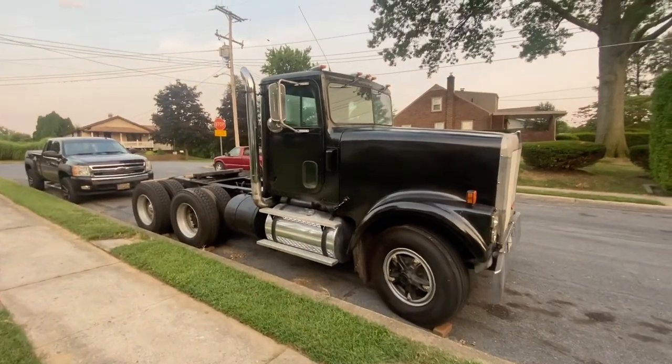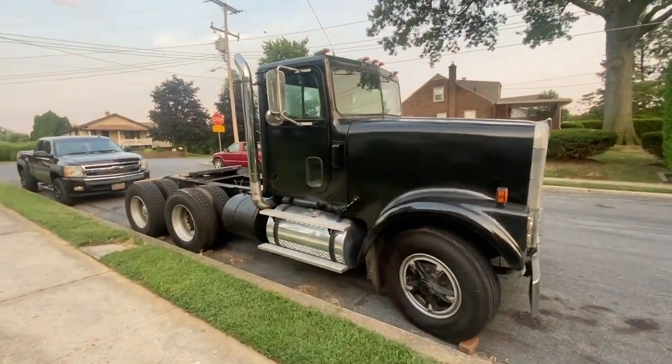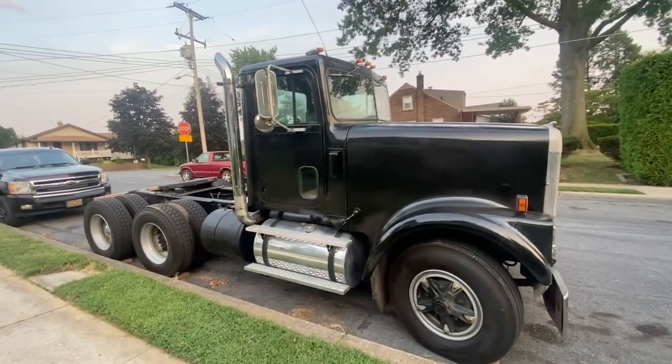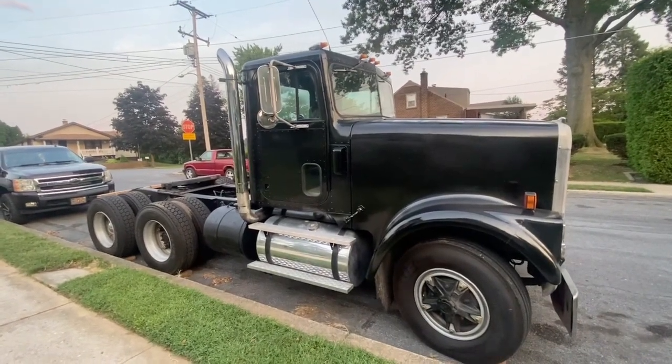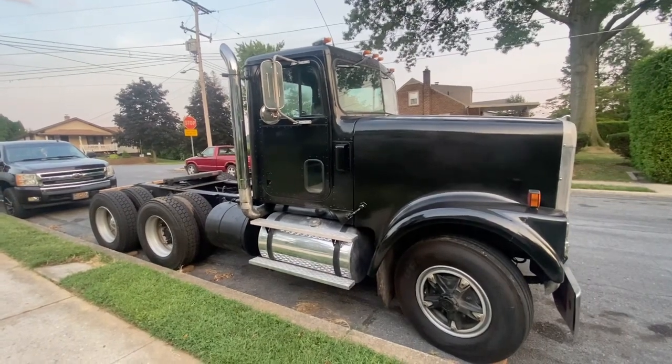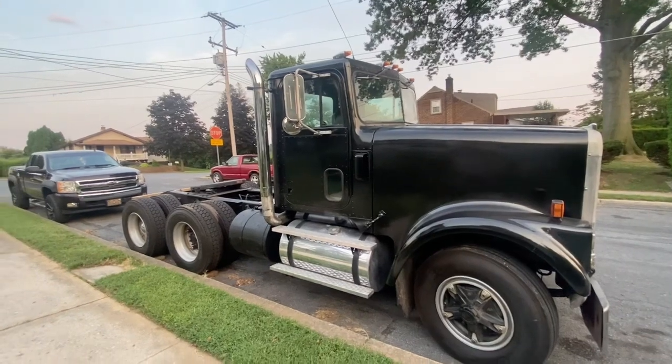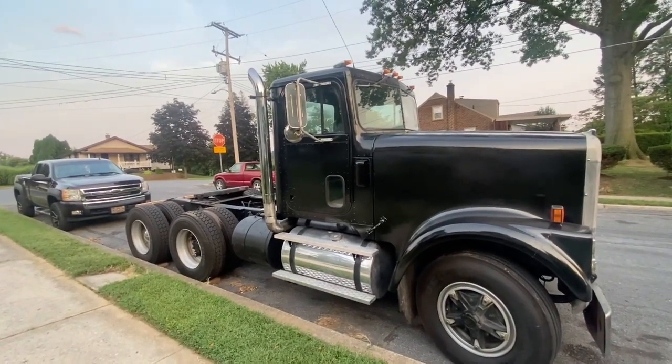Alright guys, so here you have it. This is the new-to-me '87 International 9300. It's got a Cummins in it. Not sure which motor it is, but I know it's 300 horsepower. It says it on the engine plate. I'm gonna have to do some more research on that. But I got this truck as part of a deal. This and a step deck trailer. It's an '84. You'll see that in a little bit.